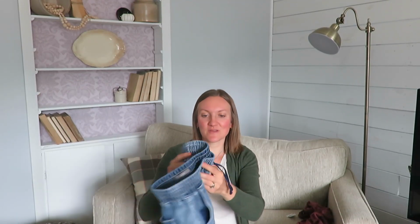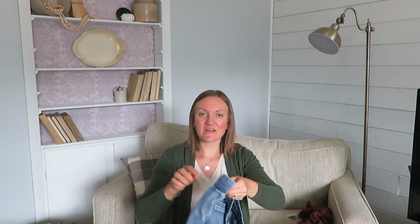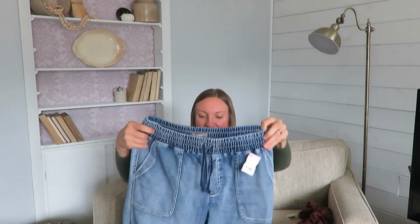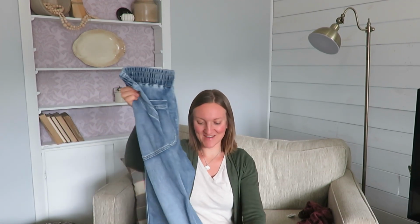Then I did end up going with these Maurice's jeans. They were $5.99. I'm not a huge fan of Goodwill prices with clothes. They seem a little expensive, but you saw me try these on. I don't know what I think about them. They're kind of like granny pants, but I picked them up anyways.